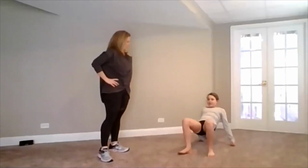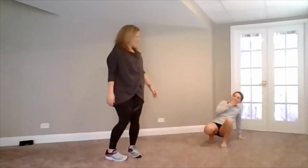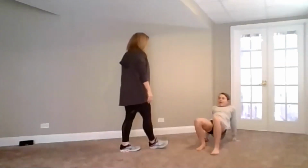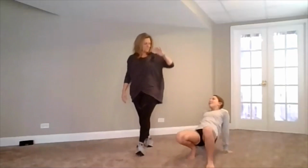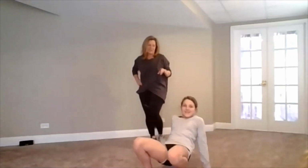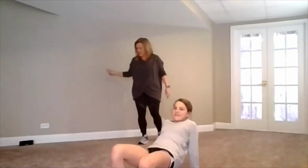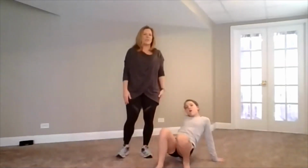You ready for some fun facts about crabs? Yes. Okay, so crabs are what we call scavengers. They will eat anything that they can find. What other animals can be scavengers sometimes? I had a dog that was quite a scavenger, and when I would take that dog for a walk, it would eat anything that was on the ground. Anything that it could find.